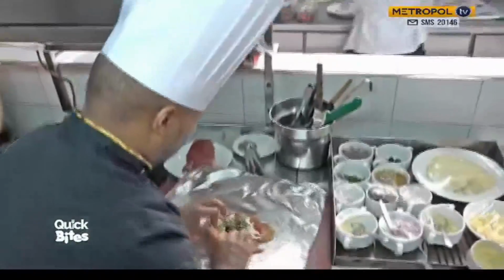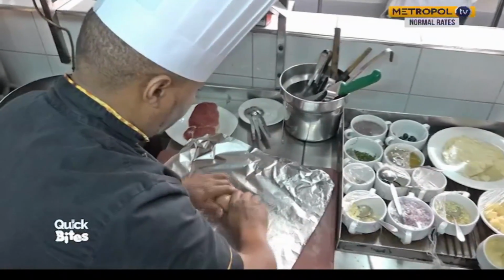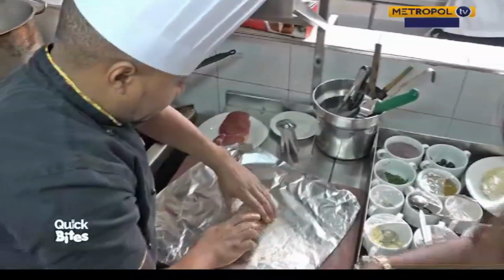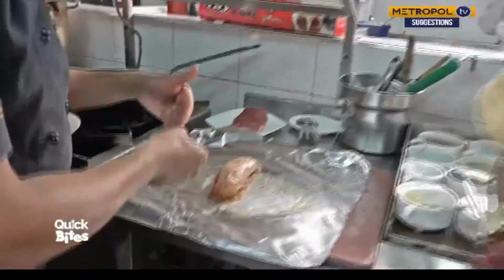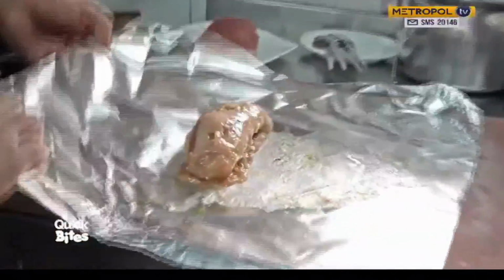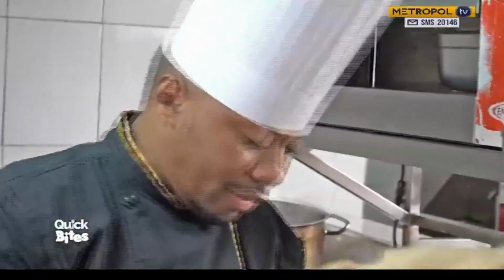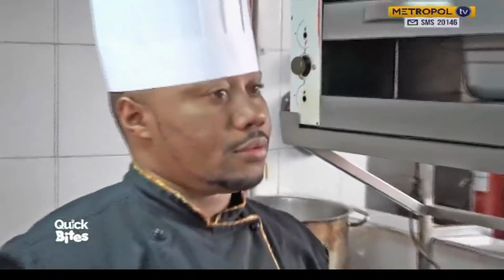Then you fold it around. So all the ingredients that we put here, all the content has to be wrapped by the chicken breast. Then the next process is you roll it over. So we bake in the oven at a temperature of 180 degrees for around 20 minutes. So this is our oven.